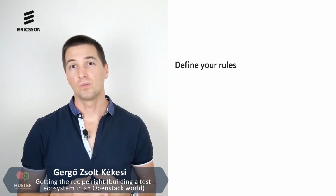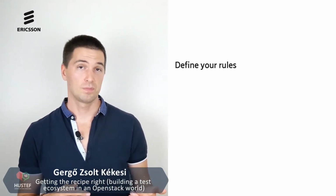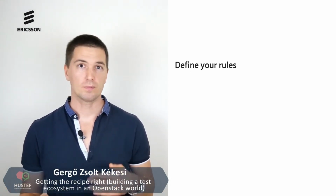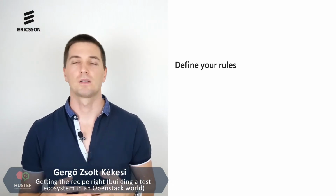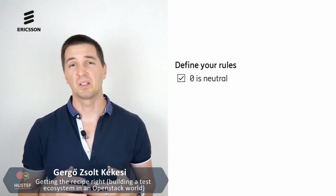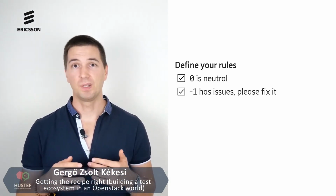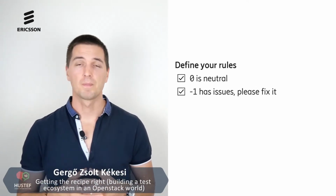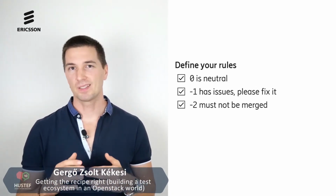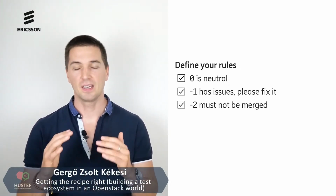In Gerrit, you can vote on the code changes. You can allow it to be sent to the master, or you can disagree with it and block it. Think of it as a taste test. 0 is somewhat neutral. Tastes okay, but you are not mad about it. -1 means the code has issues, please fix it, there's something missing. -2 says that this code must not be merged. No way you can serve up this dish to anyone. It kills.